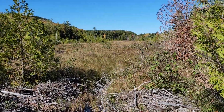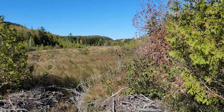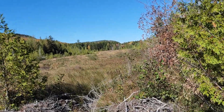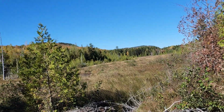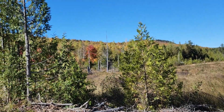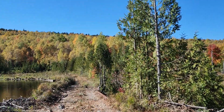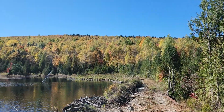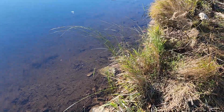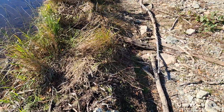That's the big bog. Our property is right at the end of that bog, as far as you can see where those big spruce trees are. And it cuts on a slash all the way up that mountain. Like I was saying, the trees are starting to turn red, or red and yellow, different colors. You can see where the beavers have been pushing the mud all the way up and damming this.